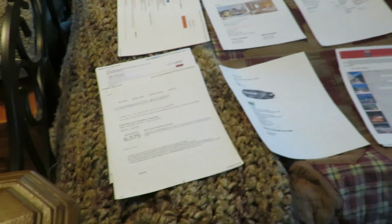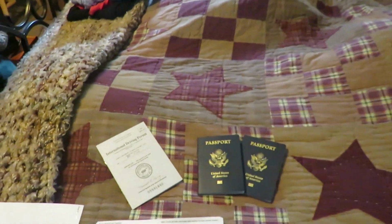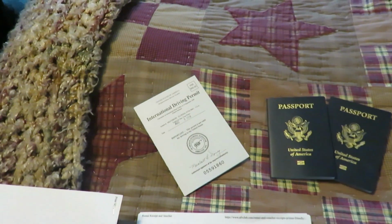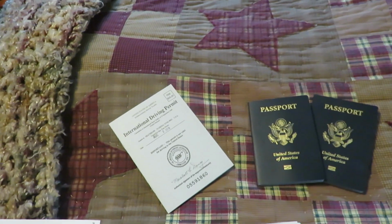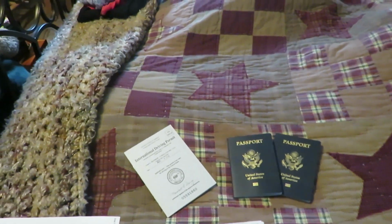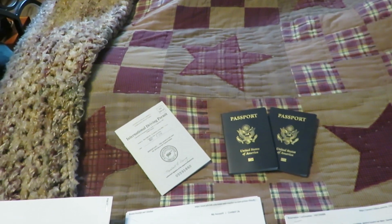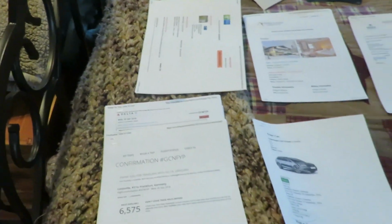Showing you some of the preparation that we're doing for the trip. Got a lot of stuff together here. Showing you first, when you go overseas, you have to have your passport, and we also got this paper here that lets us drive overseas. It's something you go through AAA for, and I think it was like $20, and you have to have that in conjunction with your state license to go overseas. It just interprets your driver's license so the Europeans can understand it. So they should be okay with that when they see it.